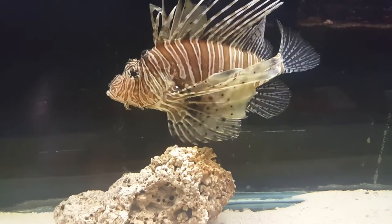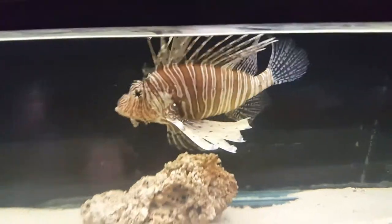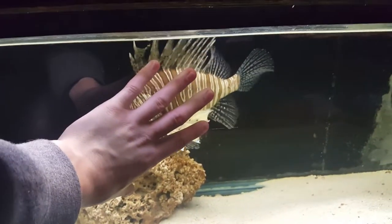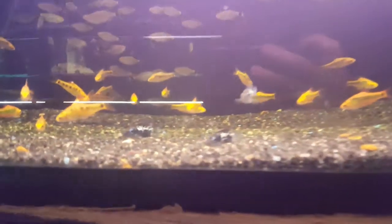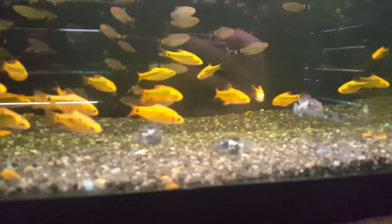But now I'm going to send you back in time to earlier in the day when we picked up these two little electric blue Jack Dempseys. That is the biggest lionfish I've ever seen. Look at the width on that thing, bro. That thing is giant. We're going to get two electric blue Jack Dempseys. Look at those guys. So you're back now, and they have been acclimating for about 20 minutes. They are ready to go into the tank.